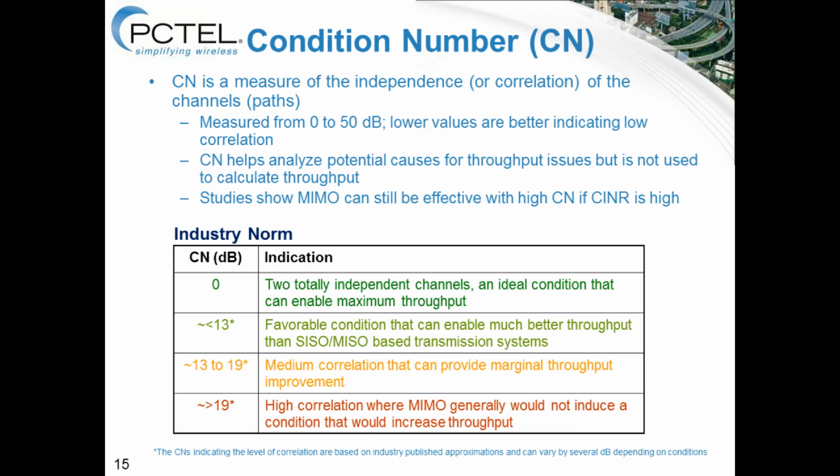The next item is the condition number. And the condition number is a measure of the independence or correlation of the channel paths. And this is measured in decibels. And what I have here in the chart below are some common industry norms for what you would like to see for a condition number. The lower the condition number is ideal. The higher the condition number is not ideal.